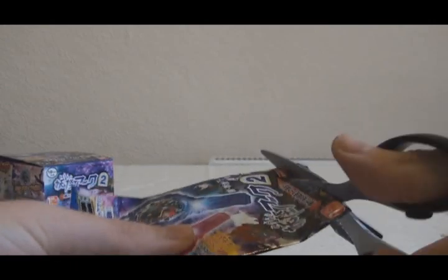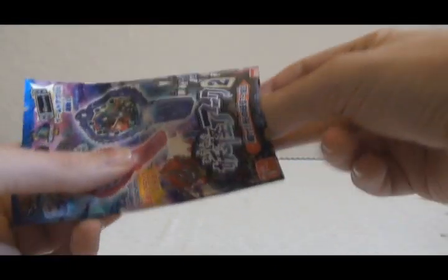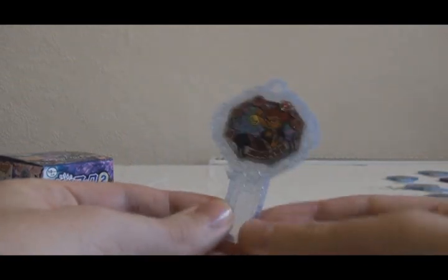Okay, pack number 10. Last one out of this box. And it is another rare rank.